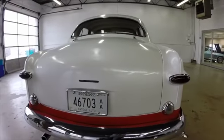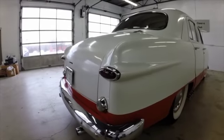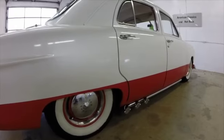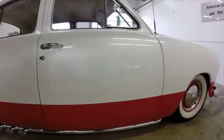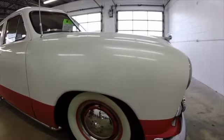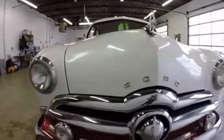power trunk release. Check out the attention to detail, even with the air filler caps on the tires. Beautiful chrome bumpers, dual exhaust. It's featuring the mock side exhaust. Nothing but class to this car. This is equipped with a 3-speed manual transmission.